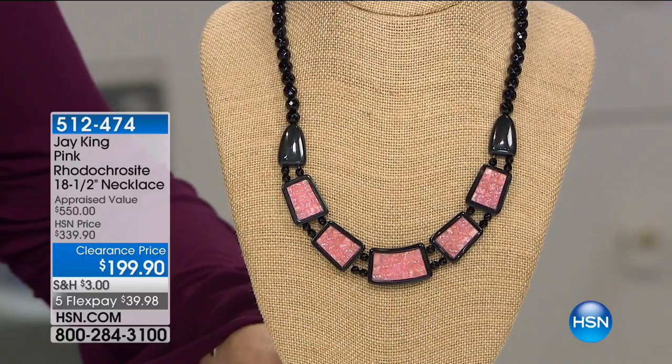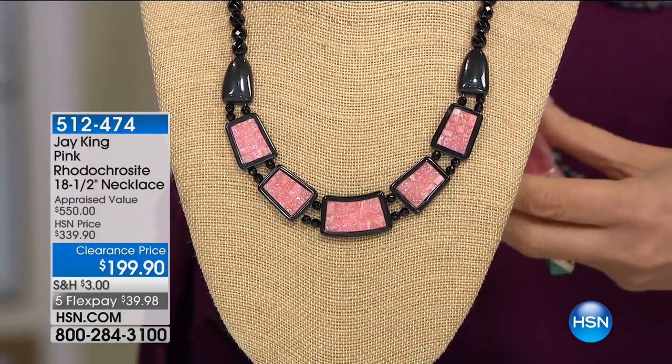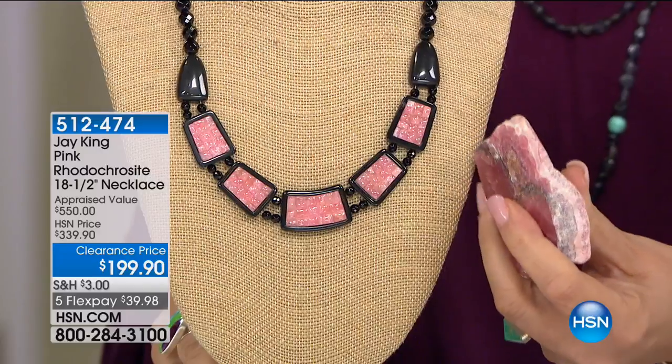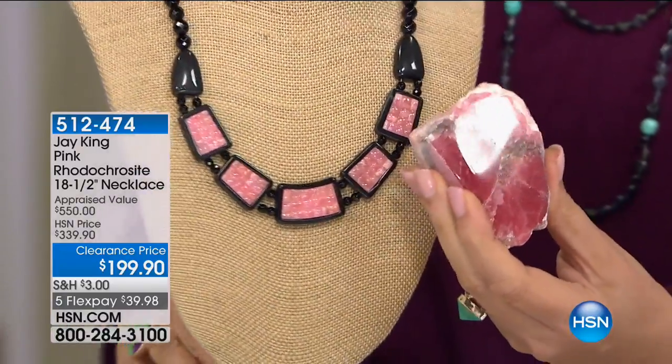May I take this? And what is the stone that you have been bugging me to provide to you? Rhodochrosite? In a loving way. Yeah, she's another one of those that's like, when am I going to get the rhodochrosite? Just a friendly reminder. Jay, remember? Do you remember? Get the rhodochrosite.